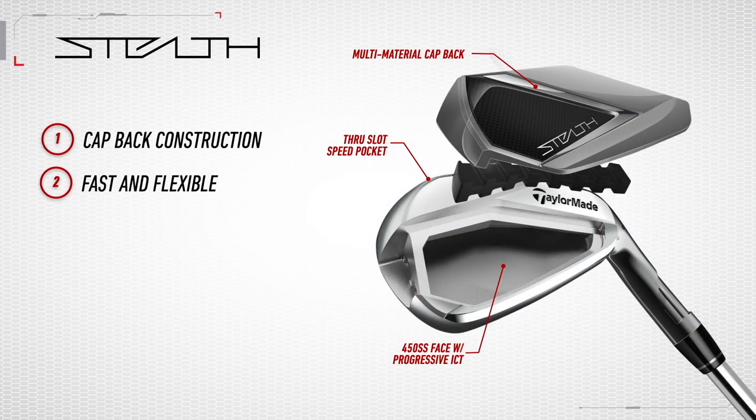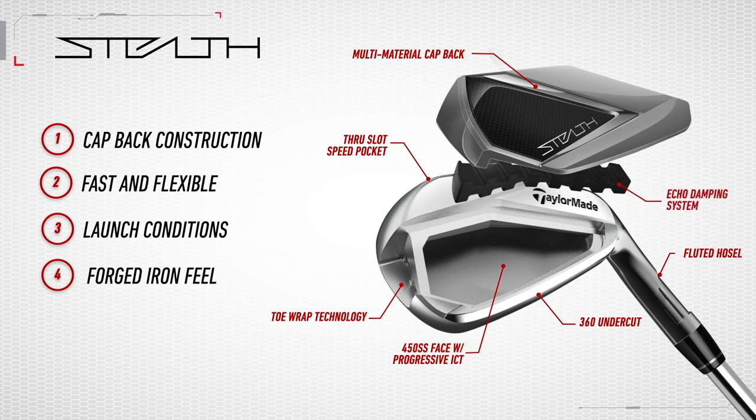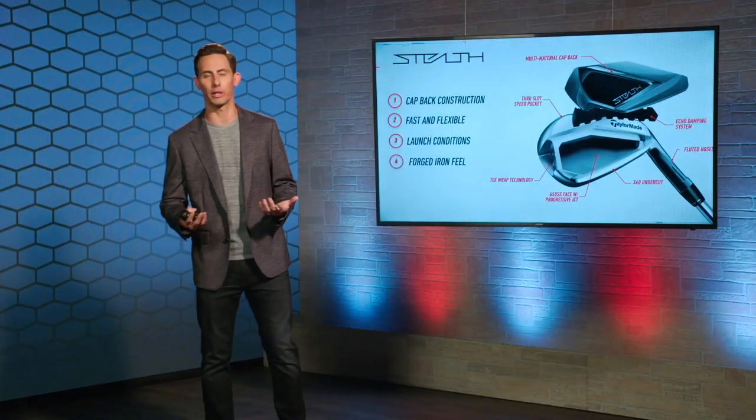But you can't just have ball speed. You've got to have more than that. You've got to have good launch conditions. Good launch conditions are what allow the golfer to get the ball airborne and find success. In order to do that, you've got to have the low center of gravity. Our technologies like the fluted hosel, the 360 undercut, and now the toe wrap portion of the cap back design reposition mass from high in the club head down low to really drive the center of gravity down, creating that high and forgiving launch.